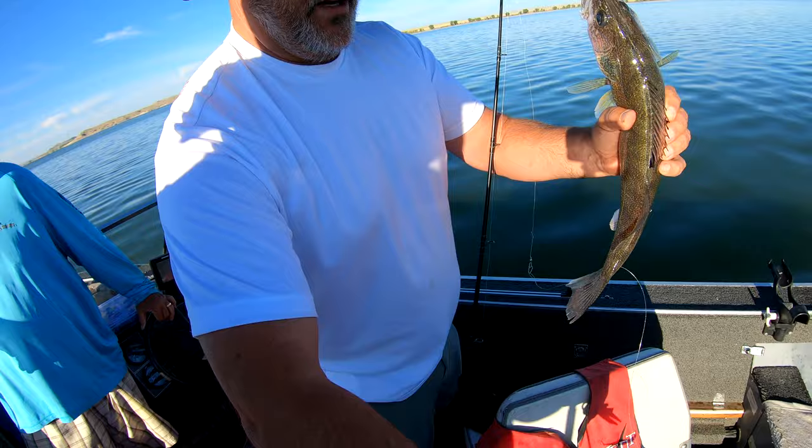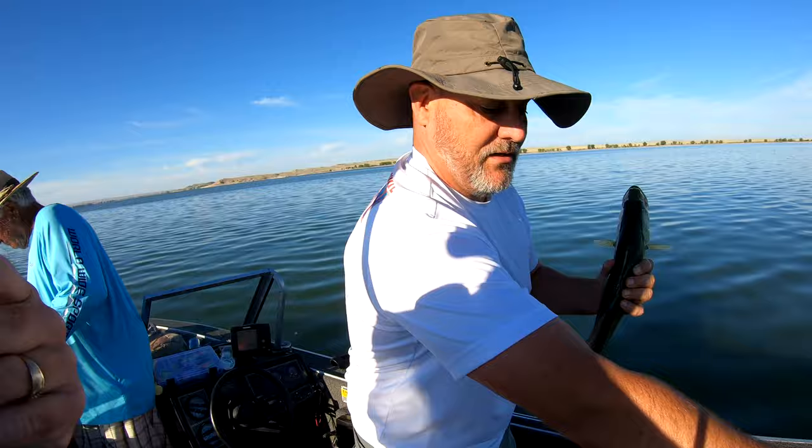Pliers definitely help get the hook out of the mouth of a walleye. Their teeth can cut you very badly, especially when they start thrashing around. And there's a big one for the cooler.